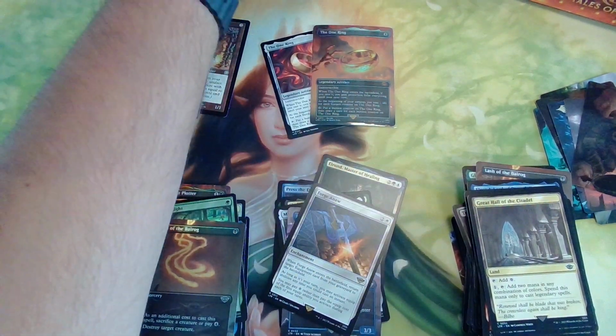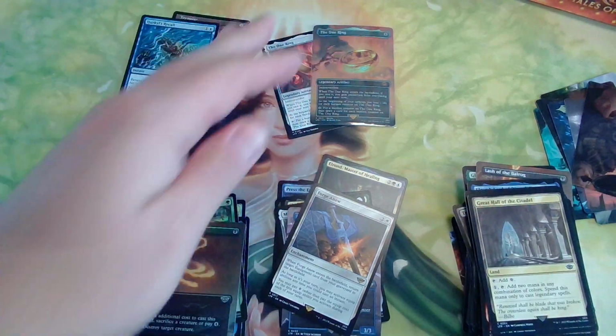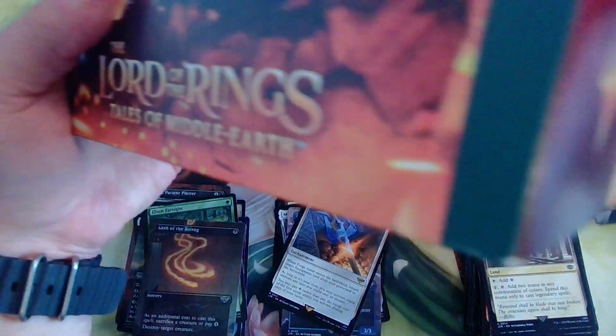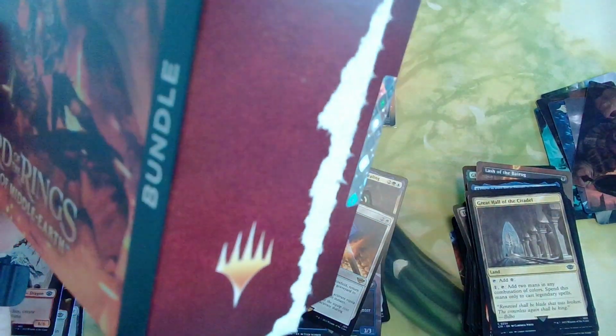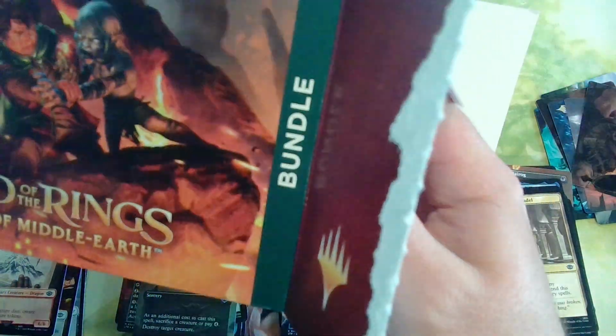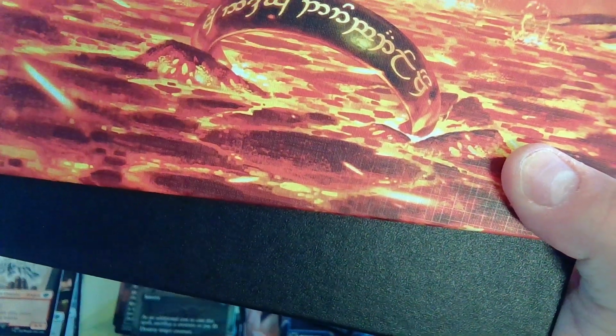All right, so that's box one. Box one, we did very well. Very happy with that. Now I don't have a lot of room to work, so I'm going to hold it in the air up here over the cards and try not to drop anything.